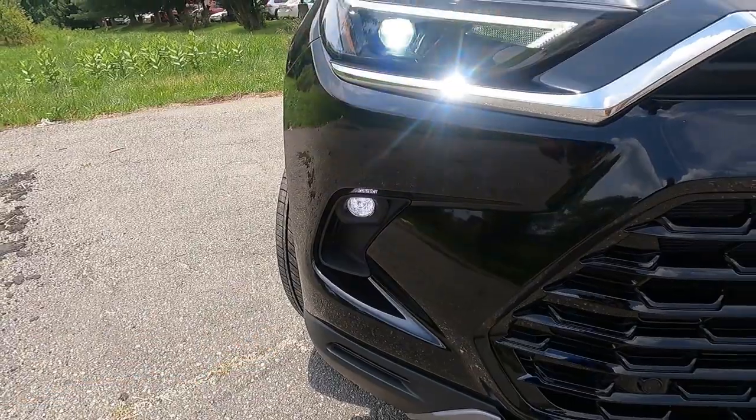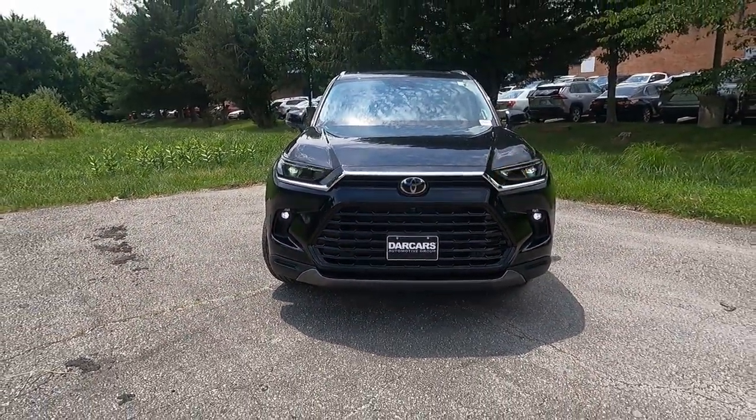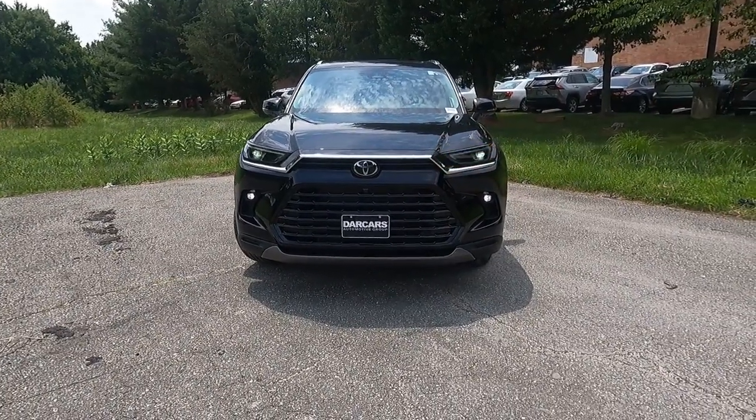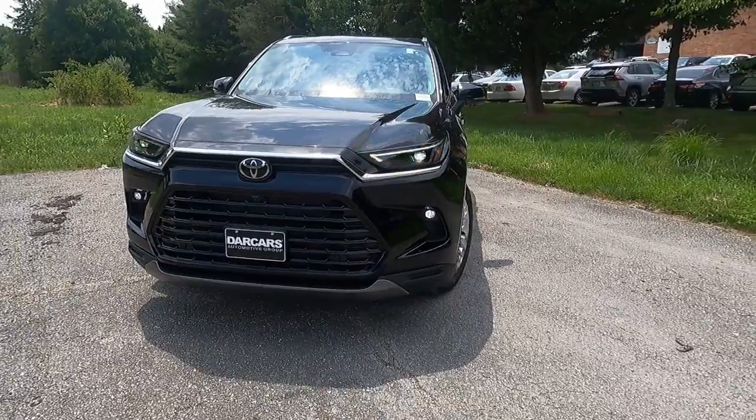lights further down below. This has the full suite of Toyota Safety Sense 3.0, which you will try on the road in a second. You can also see the 360 camera, as this is the fully loaded Platinum trim.